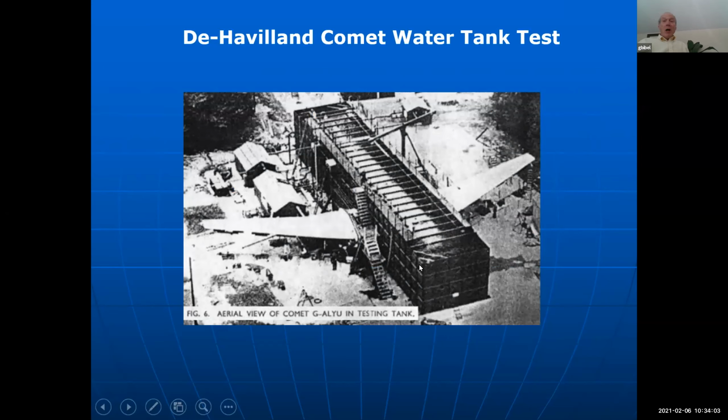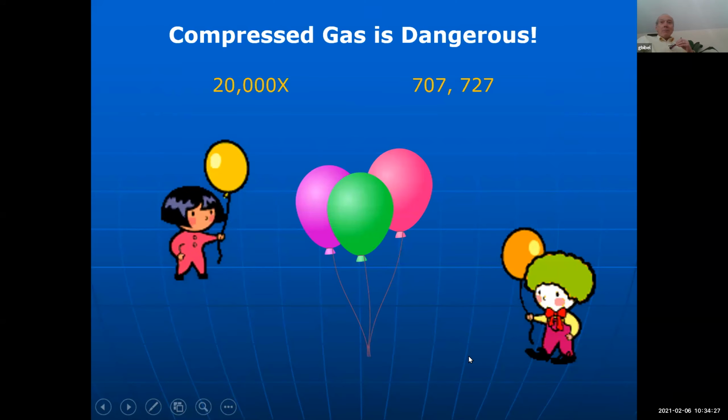So they built a water tank around the fuselage to pressurize it with water because they were afraid of the energy in compressed air, which is dangerous. And we're going to talk about a few examples shortly. And they used hydraulic actuators to mimic flexing of the wings and lift. So they just cycled this thing till it broke. And because of the compressibility of air, I think I estimated there's like 20,000 times more energy in air compressed to 8.5 PSI compared to compressed water.